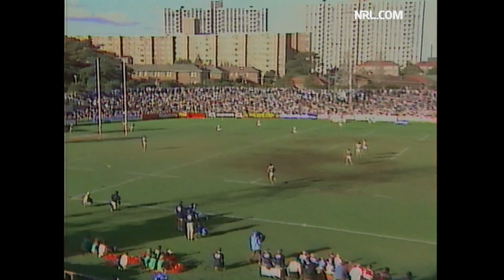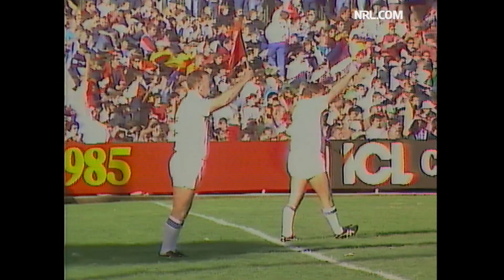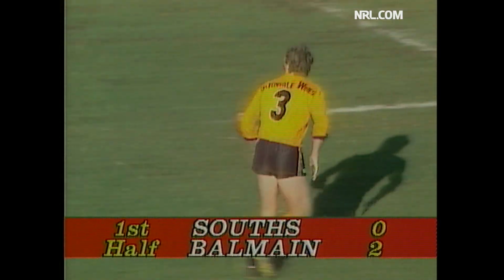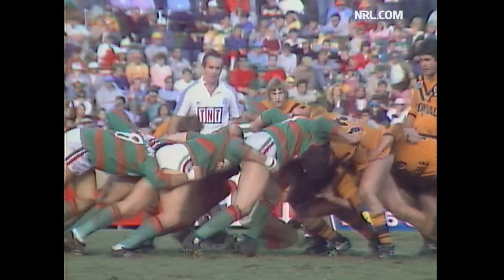Off centre. Plenty of length, plenty of height, and sweet for direction. 2 points for Conlon. It looks like he's got the right boot on today. 2-0 Tigers.